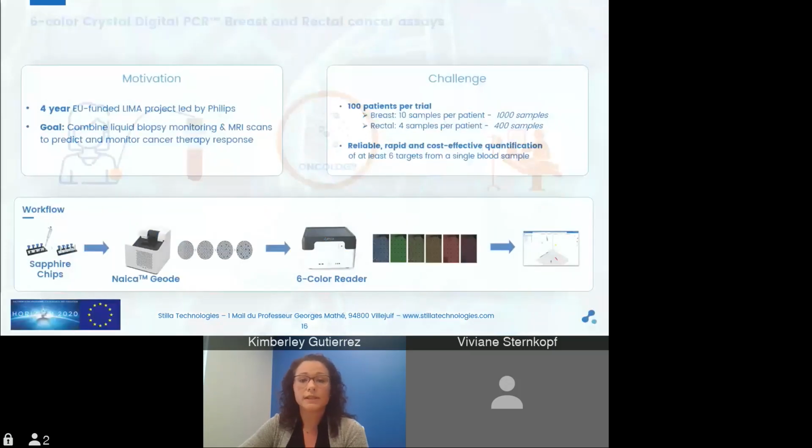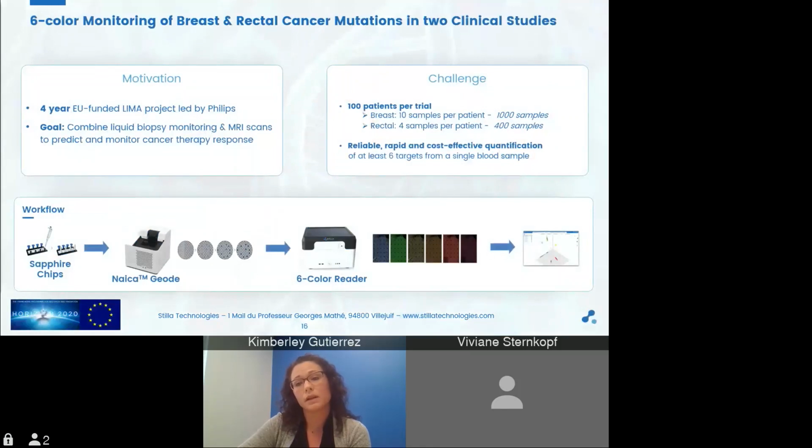The major motivation for this study was to combine liquid biopsy monitoring and MRI scans to predict and monitor cancer therapy responses. This work is part of a consortium from the Horizon 2020 funded LIMA project led by Philips. The main challenge for this project is the number of samples we need to process.